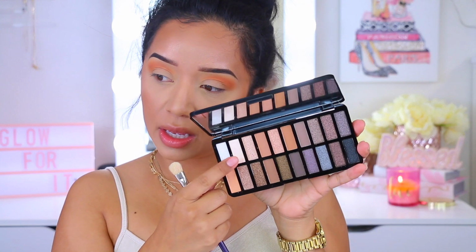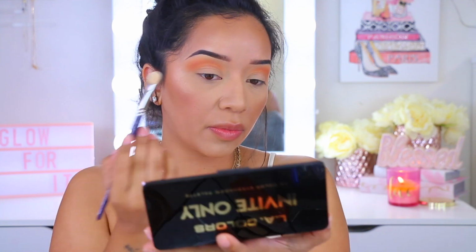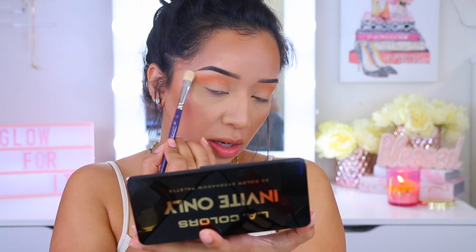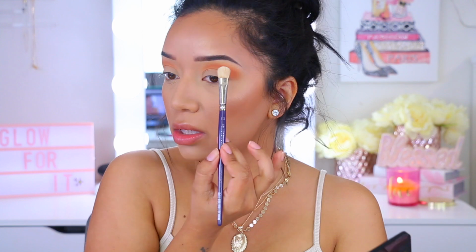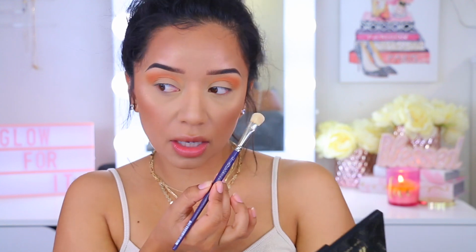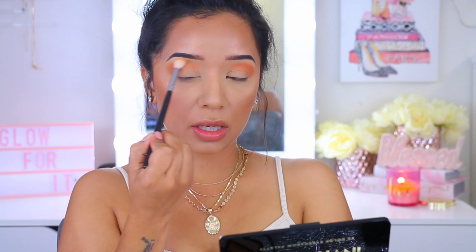Let's switch to another palette. I'm grabbing Invite Only, and I'm gonna pick up this white vanilla shade, and we're just gonna throw that into the brow bone. You guys already know me and my brow bone color, we have to be poppin'. Wow. Love. That is such an easy way to make your eyebrows pop and blend your eyeshadow, bring it down a bit if you got a little crazy. And then we're just going to go back and make sure that we are nice and blended.